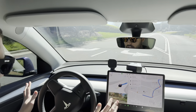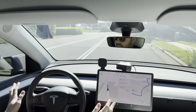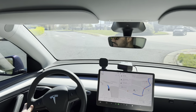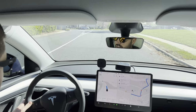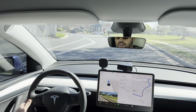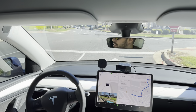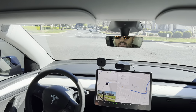Okay, I did not override. What the heck was that? That was not in the lines at all, but it was fine. FSD Supervised, the new name, does seem to struggle quite a bit with parking lots still, which I think is something that's very important for Tesla to figure out if they want these cars to truly be self-driving.